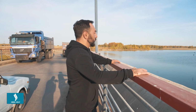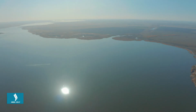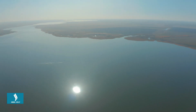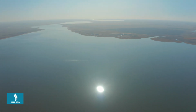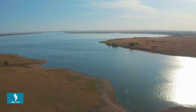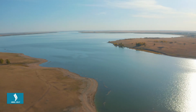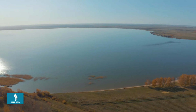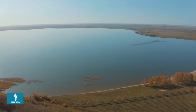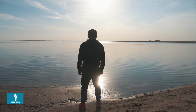The reservoir is 75 kilometers long, up to 8 kilometers wide, and has a coastline of 246 kilometers. The area of the reservoir is 117 square kilometers. The average depth of the reservoir is almost 6 meters. When Sergeyevka Reservoir is called the sea, only those who have never been here may be skeptical. If you look at this endless surface of water, you will understand. This is just like a sea.